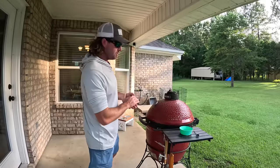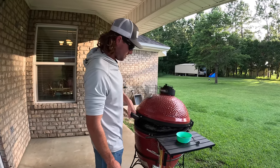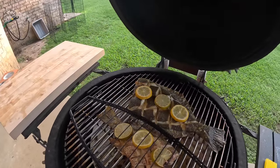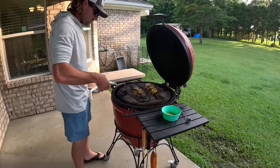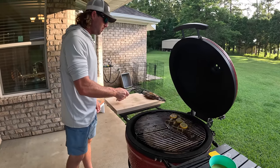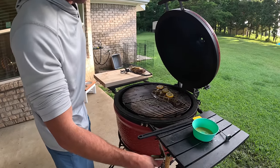So the time has come, it's been about 30 minutes. It's smelling good out here right now. Let's check them out and see what they look like. Ooh, yeah, they're done. Let's see if we can get this tray out. Oh, like a glove.